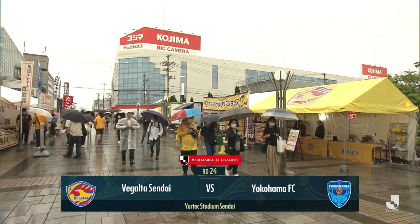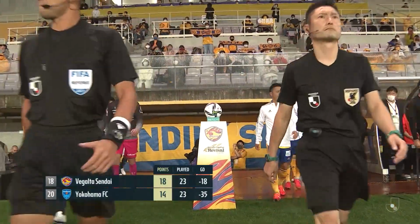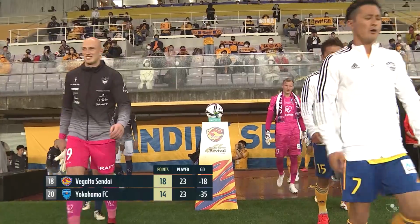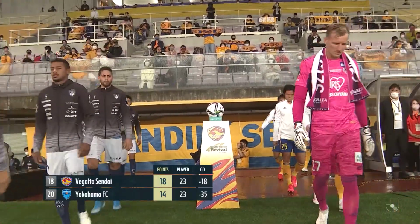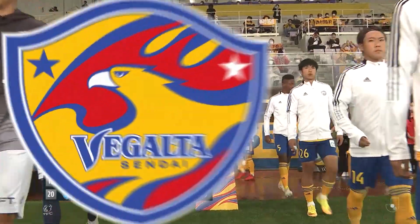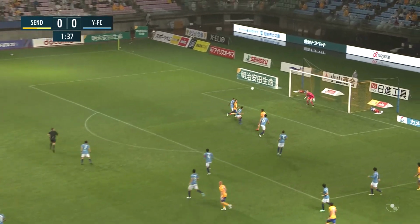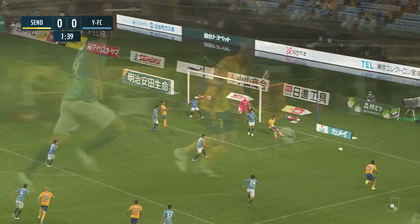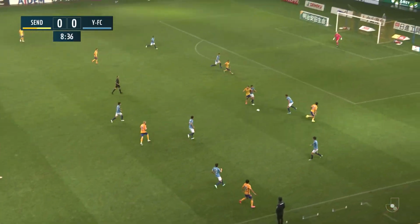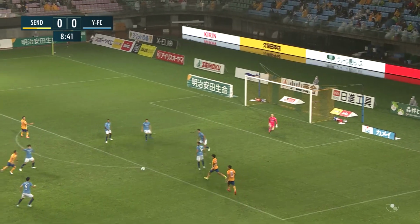Two sides stuck in the relegation hole would be desperate for victory as they look to take advantage of their opponent's woes. No wins for Vegalta in five, and despite wins for Yokohama, they still remain bottom of the table. An early chance for Vegalta's Kunimitsu Sekiguchi, but as you can see from the replay, he completely mistimed his contact. But a much cleaner strike from him 7 minutes later, his right-footed shot coming back off the upright.